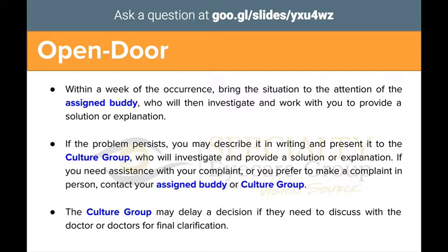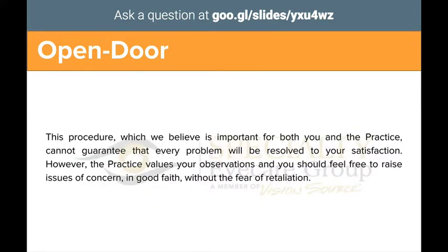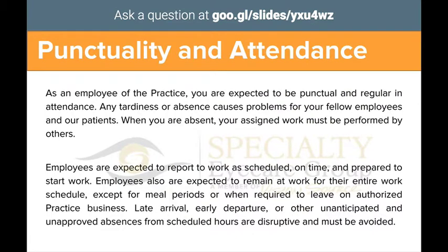The culture group may delay in making a decision or changing how we do something if they feel it's important to contact somebody in the office from their meeting. For instance, if they need to talk to Dr. Shen or Dr. Young and they're not at one of those meetings. So our open door procedure, we believe, is important for both you as well as the practice, but it can't guarantee that every problem will be solved the way you and we want it to. However, we value your observations and feel like the more concerns that you can raise, the better it is for us.